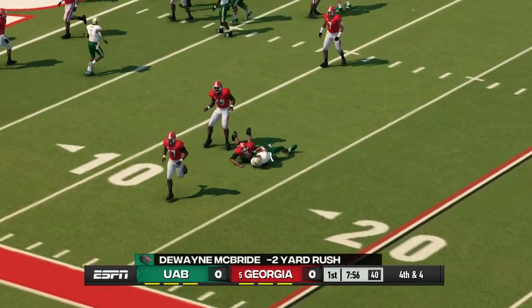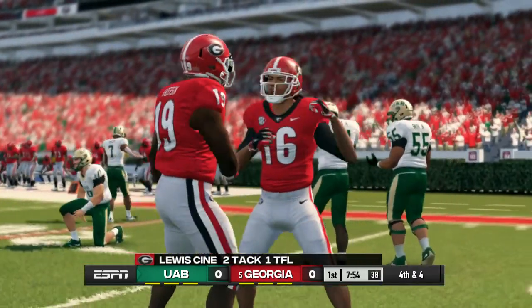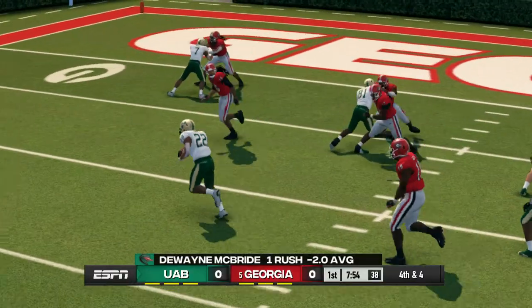McBride gets a carry left side. They'll bring him down for a loss on the play. Really good job by the big guys up front to use their size and speed and get the runner in the backfield.